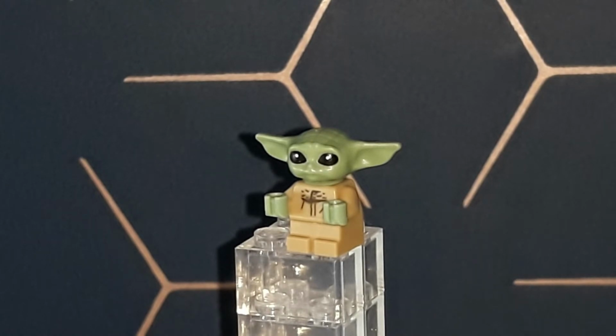Personally, I give this minifigure 9 out of 10 purely because the way it looks to the side is slightly awkward, but again, a really cool minifigure that we're now getting in a really cheap set, that's one of the best parts of this set for some of its minifigures. Now, on to Mando.